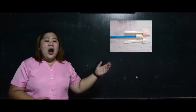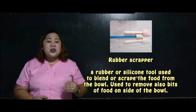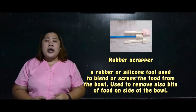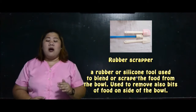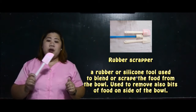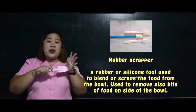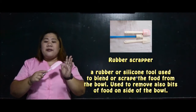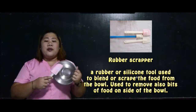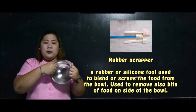Next is the rubber scraper. A rubber or silicone tool used to blend and scrape the food off from the bowl. It is used to remove all the bits of food on the side of the bowl. I have here an example of a rubber scraper. And if you have noticed, rubber scrapers are pliable. Why? Because it can follow the contour of your food container when you remove the bits of food.